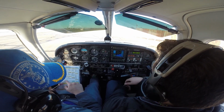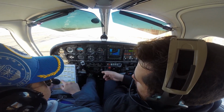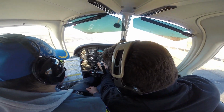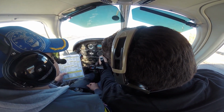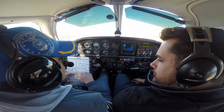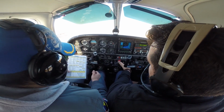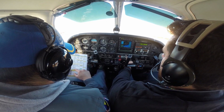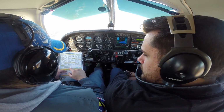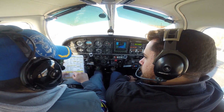Transponder is set. Heading bug: I have the runway heading, 3-2-6. Landing light on. When they clear us for takeoff, we make sure mixture's rich, landing light on, strobe lights on. Strobe is on. Brakes. Abort plan, yep.